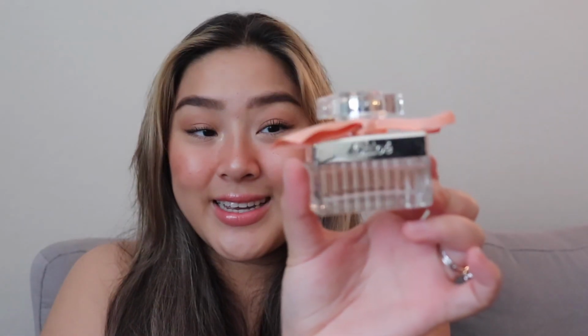And honestly, I don't think I would mind even just wearing this whenever. I feel like this is one of my perfumes that I like to wear just on the go, if that makes sense. If I don't want something too heavy or too formal smelling, I go for this one because it has a lighter note to it, and I just feel like walking out of the door feeling and smelling fresh. So I definitely like this scent.